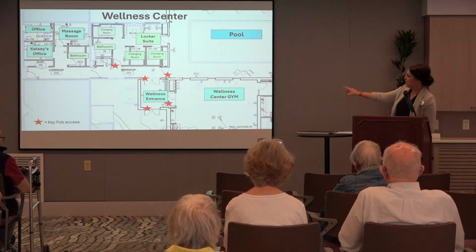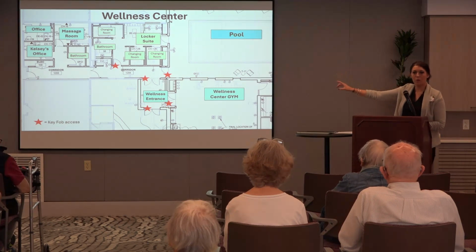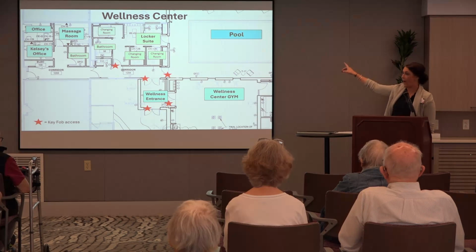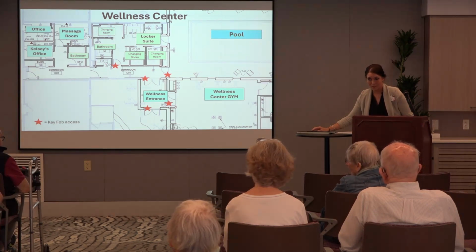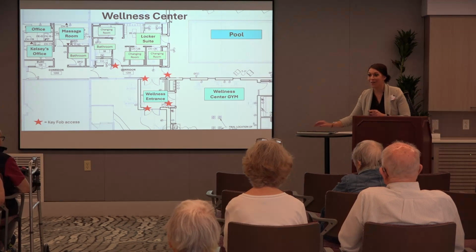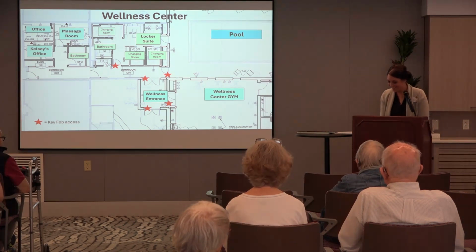Through that space and the pool space, there are entryways to the patio. So whether you come through the gym or through the pool, you can access the patio on the outside. Questions? How big is the patio? Oh, yeah, that's not one on my list. No, write that down. It's fairly large. We do have a picture of it, so good to see it.